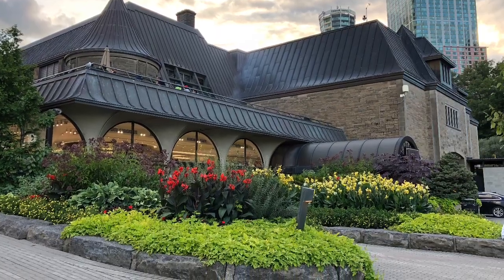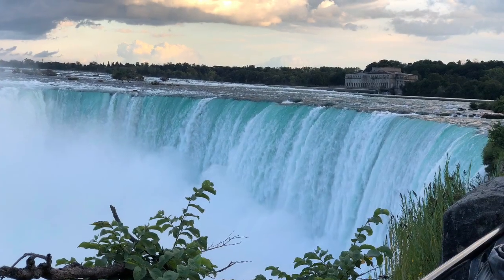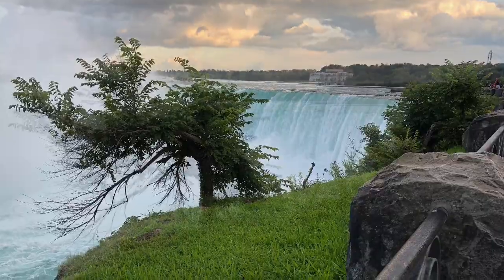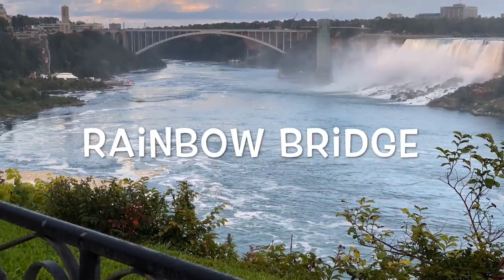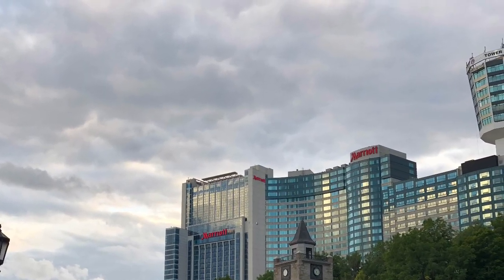It's an exhilarating feeling. When you look down, at one end is the Horseshoe Falls, and at the other end is the Rainbow Bridge. And between the two, it's the stretch of Niagara River. One also notices the American Falls close to the Rainbow Bridge. They are shorter in height, something like 20 to 30 meters. On the other side is the view of hotels, casinos, restaurants, and gardens.